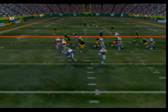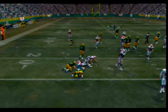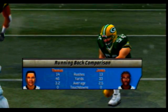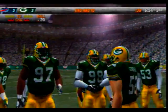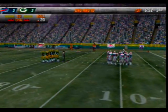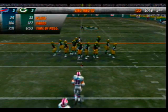The Packers come out in a nickel package. Runs over the top. They'll spot this one at the 20-yard line. It's his third tackle of the contest. They might not be busting off big gains, but those linemen are really working hard down there. So it's second down and 10 to go.